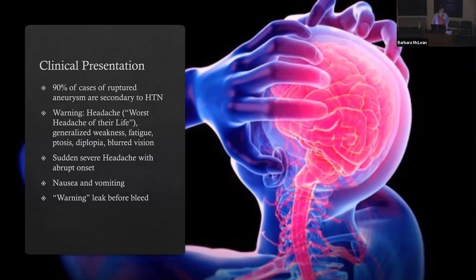I'm sure you guys have heard of weightlifters or even young kids after they lift weights and stuff like that, they get a really bad headache. So a lot of times if a patient has a physical exertion and they're complaining of the worst headache of their life, a lot of times it is an aneurysm rupture. Sometimes they do have a warning before it does leak. Some people don't have a warning. It just depends on how big it is and where it is.